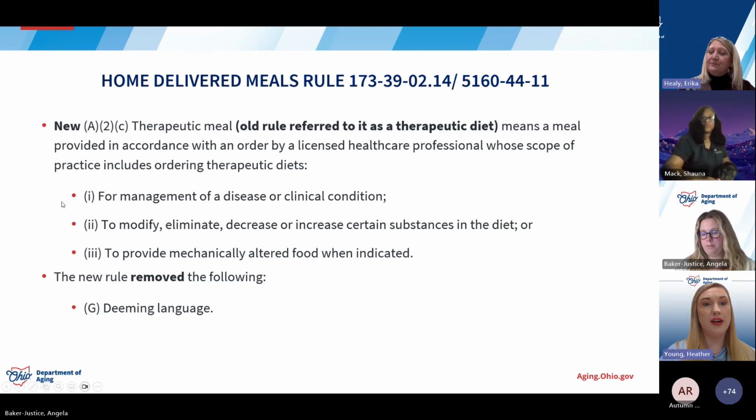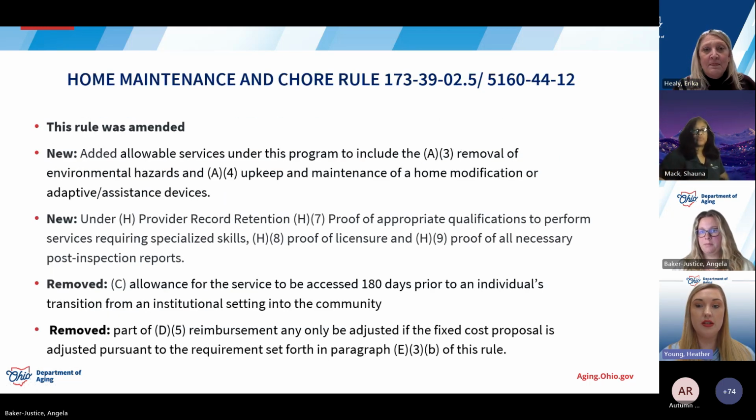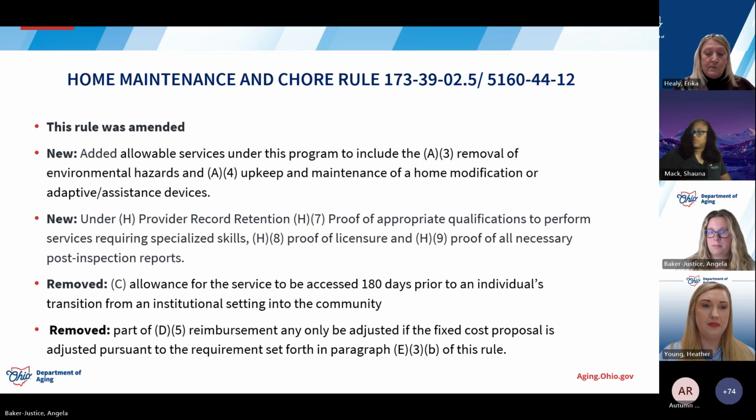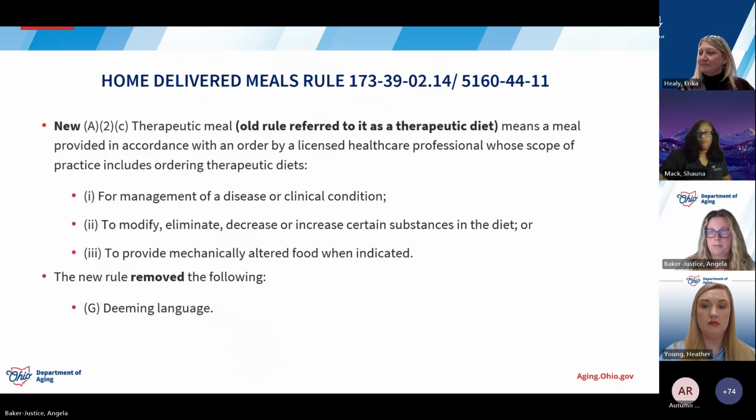No. Okay. So far. Oh, sorry, there is a question. Do the kosher meals need to meet the standard meal requirements? That's a good question. It doesn't specify that in the rule. So we'll have to get back to you on that. Okay. Next slide.